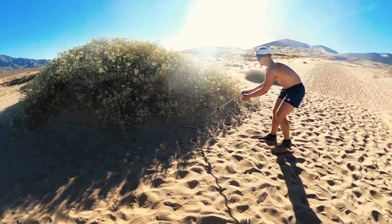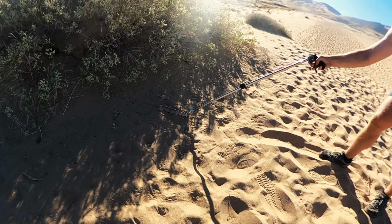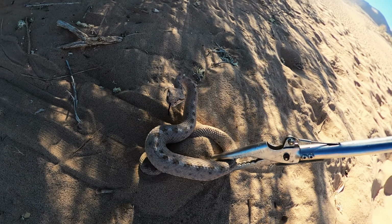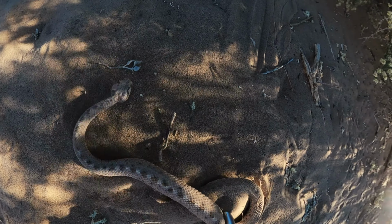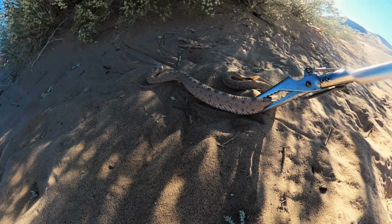Striking. Yeah. Please be careful, sir. Yeah. It's a sidewinder. Get it up close of his head. Just go right here. Not gonna do anything. Alright, so this right here is a sidewinder rattlesnake. It's one of the top snakes we wanted to see on this trip. Careful with your hand, Michael.